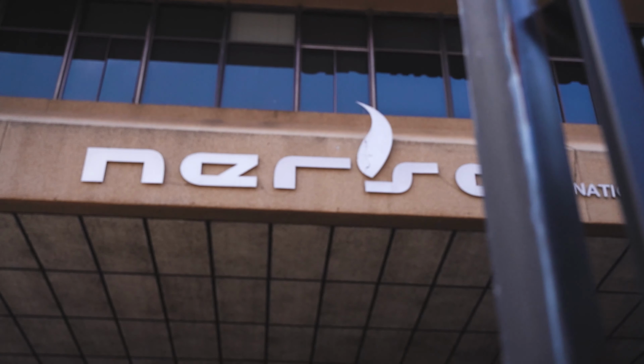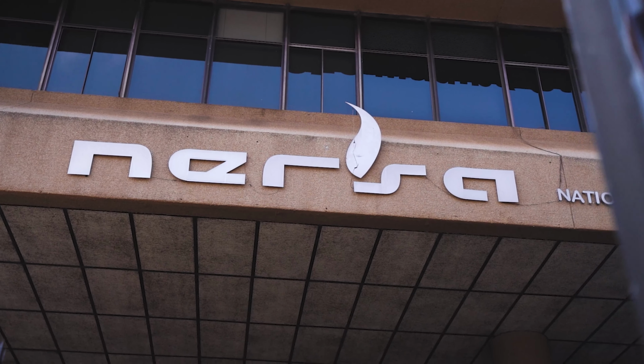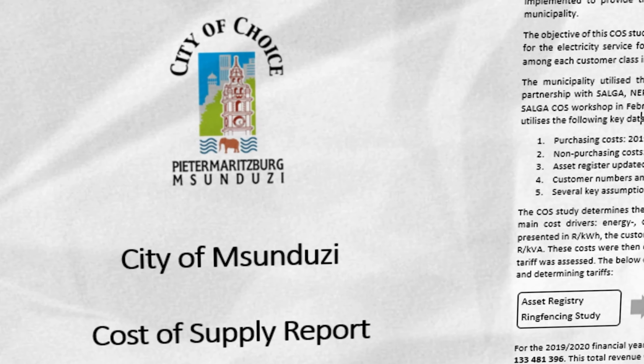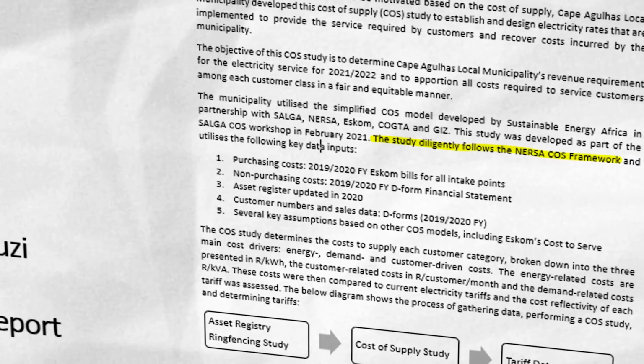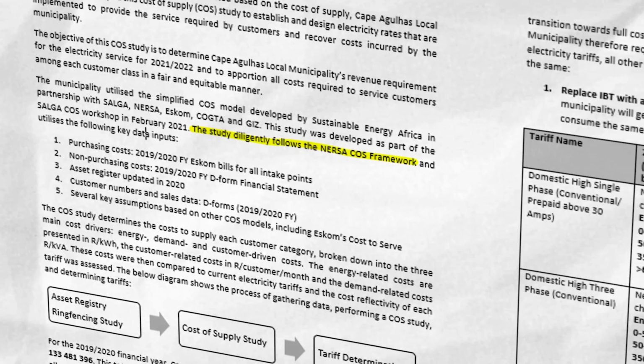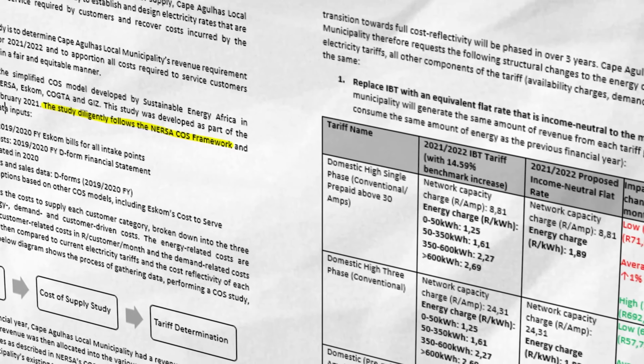NERSA approval can be challenging, and it is helpful to know what they require in a cost of supply study submission. When we receive a cost of supply submission, we first of all look at compliance to the NERSA framework. So we go to the study and ensure that it complies to the NERSA framework. We also look at the data that supports the study. So it means that licensees must not just submit the study itself, but also all the supporting data, Excel spreadsheets that are supporting the study. So we look at the assumptions that go into the study as well.